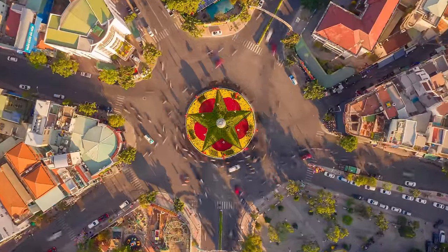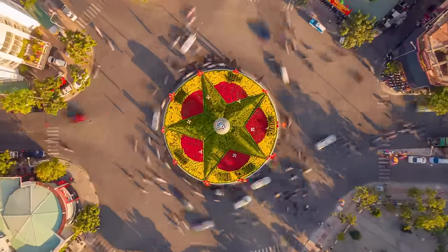But you guys have to be very careful to ride here in Vietnam. It's very different from Thailand and other Southeast Asian countries. They have their own style, they have their own rules. It's very common that when they turn, they come into your lane, so be very careful.